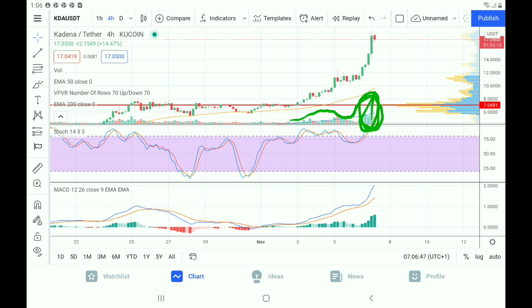But they figured out a way to run parallel chains. I don't totally understand the technicalities of it, but they solved the whole roadblock of proof of work being able to rapidly process transactions. And so it can act like Ethereum, but without the, say, high gas fees and with keeping the security of proof of work. So that's a little bit of fundamental analysis on this project.